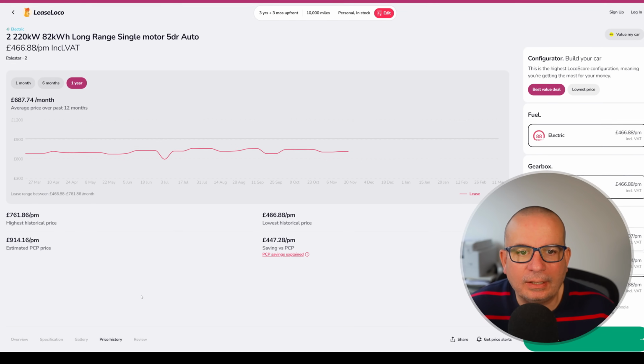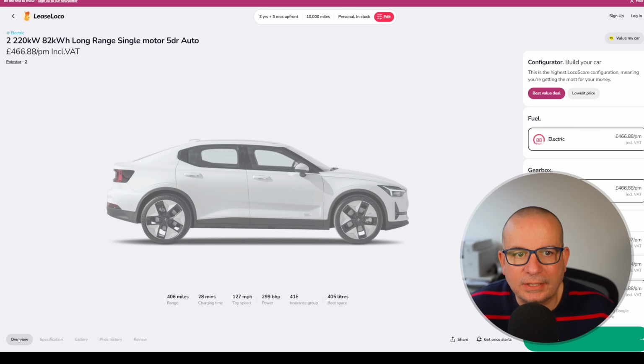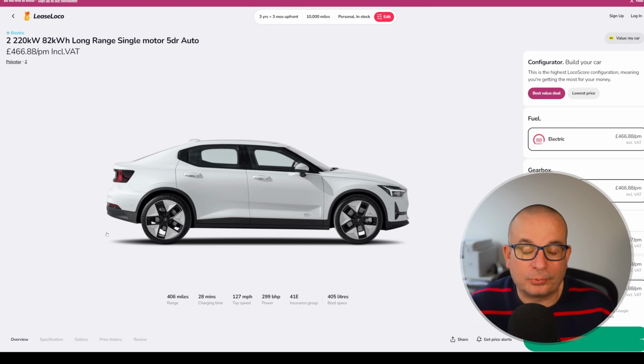upfront payment, and look at the price history. Average on it's been 687 quid, at its peak 761, and this is the best price we've ever seen on this particular model. 466 quid a month. 466 quid a month gets you a brilliant EV.